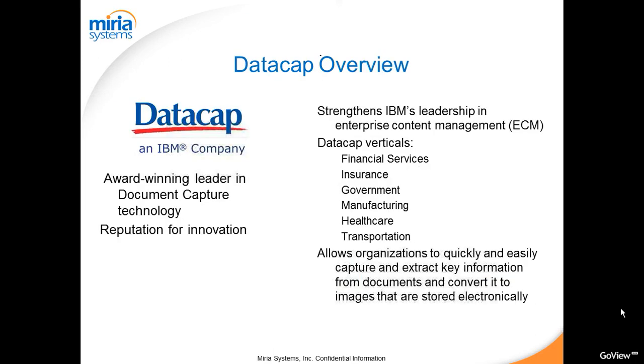Now let's go into the Datacap overview. So Datacap was acquired by IBM in August of 2010, and Miria has been a partner with Datacap for over 6 years, so we were a partner prior to the acquisition. IBM made a strategic decision to purchase Datacap to strengthen its leadership position within the ECM space. And now with the release of version 8, IBM has totally integrated Datacap into its suite of products. Now, when you look at the verticals, you can see Datacap utilized in a wide variety of industries, and some of these industries are the same where Miria has expertise.